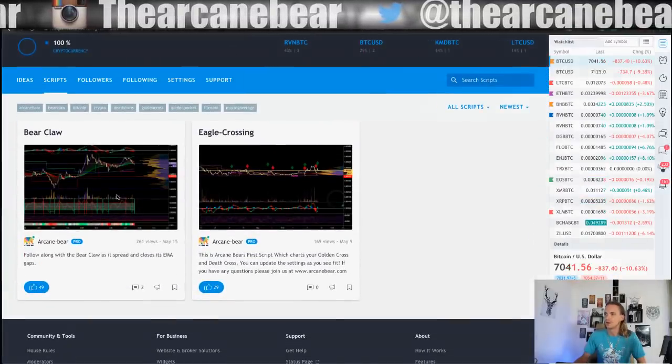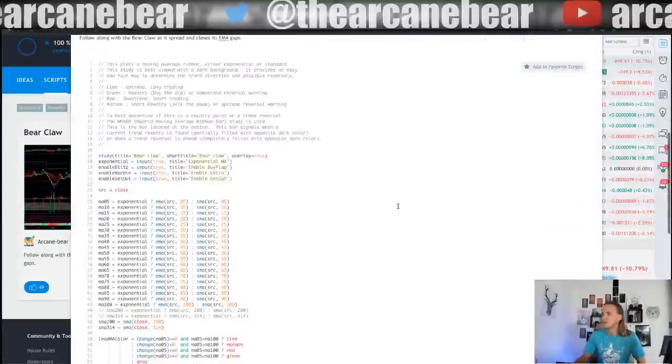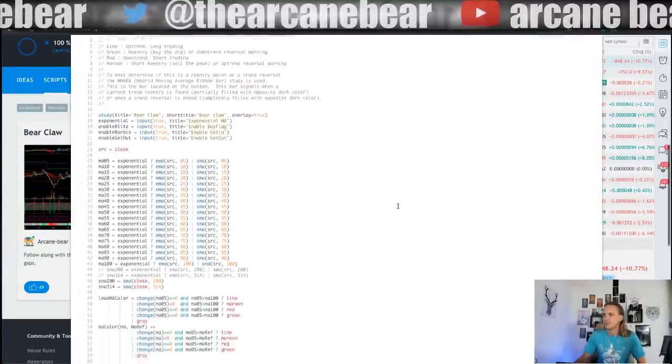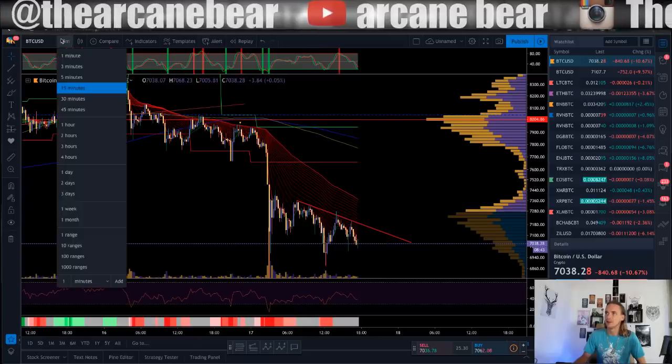Now again, I don't know why the bear claw has changed colors. It's actually showing, see how it's got purple colors here? What happened to my purple colors? I missed those. Anyways, I'm going to have to rebuild this, and then republish it today because you want the colors. It makes it a hell of a lot easier to tell what's going on.